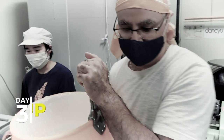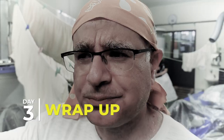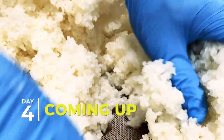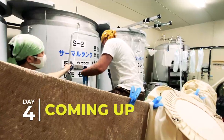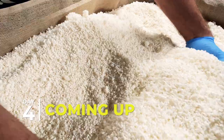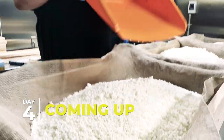That's a wrap on day 3. Gotta say, tasting the shubo was a real highlight. Coming up on day 4, beginning our sandanjikomi with the Hatsuzoe and taking in the view from the top of tanks and terrace mountains. Join us making sake on Sado.